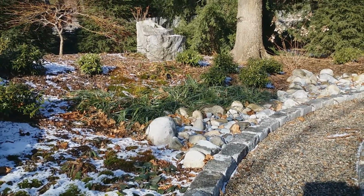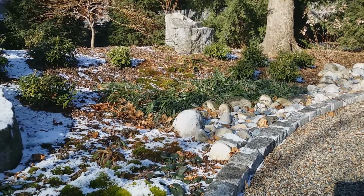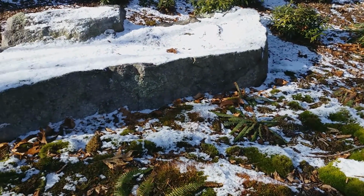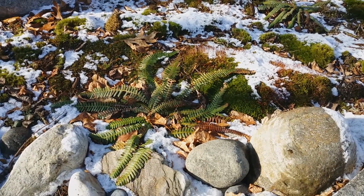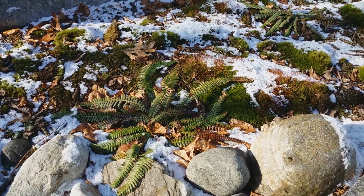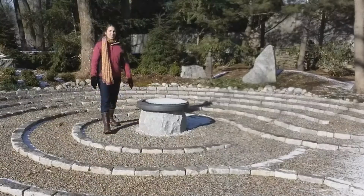Even your ground covers can look fantastic in the winter. Here I'm showing you a combination of evergreen liriope and moss and deer fern. Deer fern is actually considered an evergreen fern. So what that means is that it looks pretty good for most of the winter. It browns out in the spring, you cut it down, and it sends up new fronds.